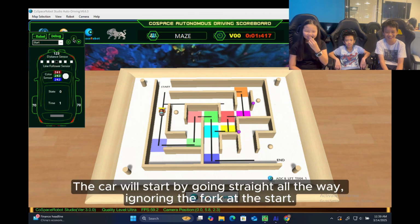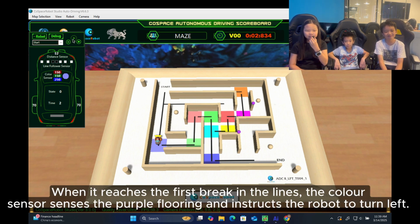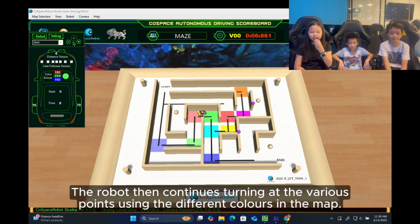The car will start by going straight all the way, ignoring the fog at the start. When it reaches the first break in the lines, the color sensor senses the purple flooring and instructs the robot to turn left. The robot then continues turning at the various points using the different colors in the map.